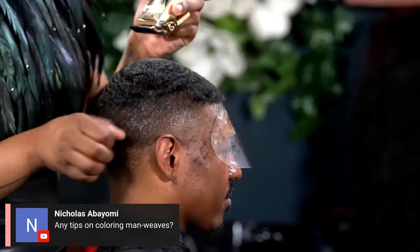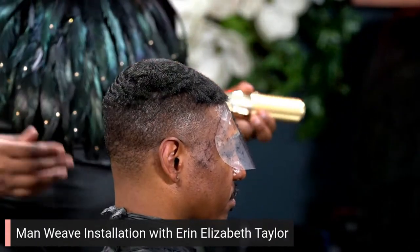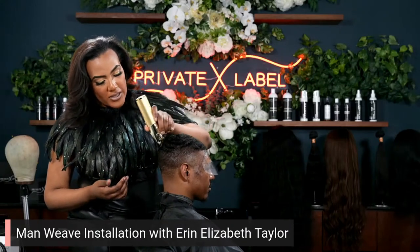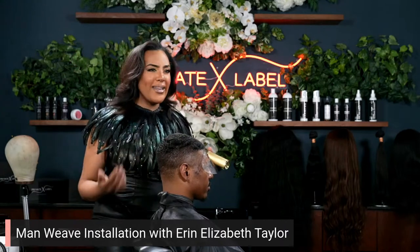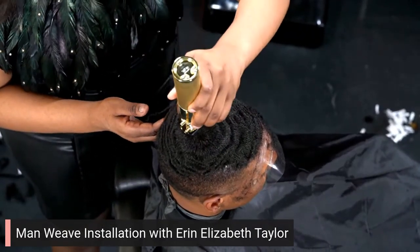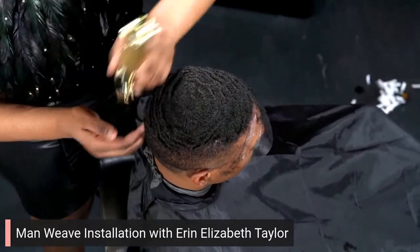If you are not a colorist or don't have any experience in that, I would recommend maybe going to someone that you trust to do that for you. But again, if this is your first time, and especially if you're getting the unit to play with, go ahead, dive into that coloring. Go ahead, like literally test it out and see how that works for you.